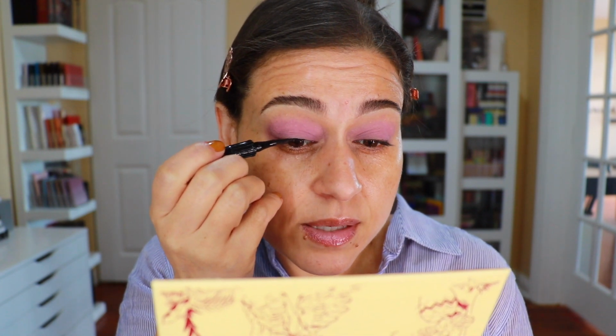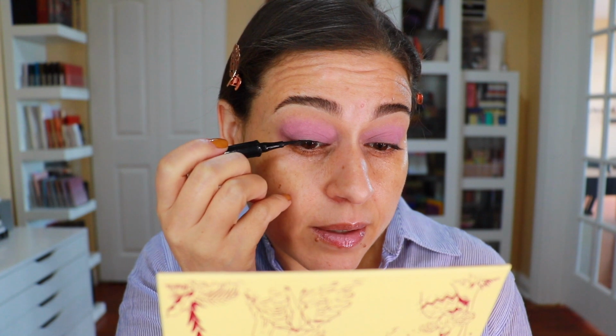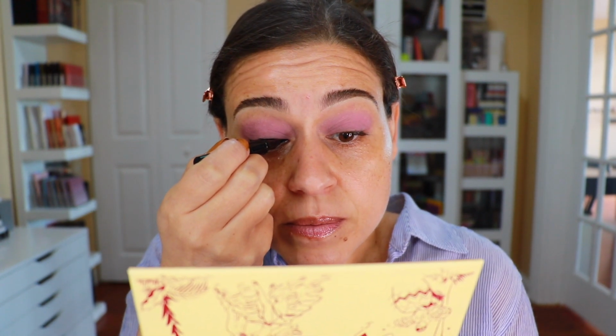I'm using my Benefit roller liner. I still really think that this is an amazing eyeliner. And this is like a little sample size, and it's been going really strong for me. I just spent way longer on that eyeliner than I intended to, but like any skill, if you don't use it, you lose it. I'm just using my Charlotte Tilbury eye brightener now.